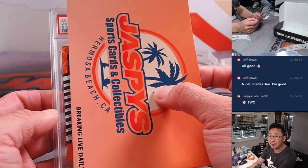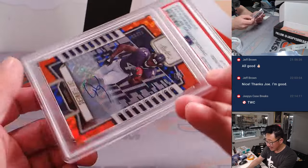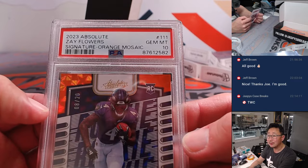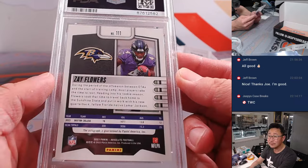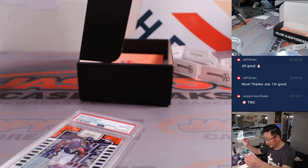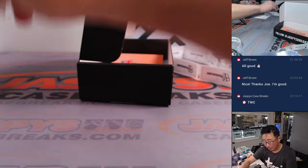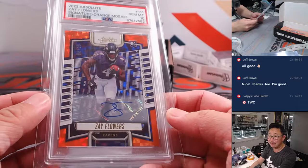And who do we have up there? Zay Flowers. 8 out of 20 from Absolute Football. Nice low number on that as well. Got the auto there. Nice. Derrick Henry on the Ravens could open up the passing game for them.